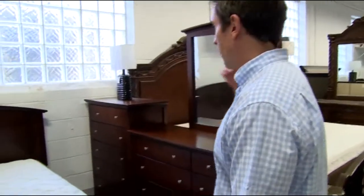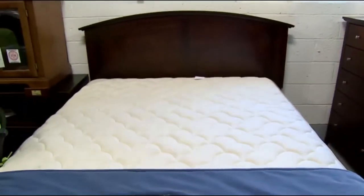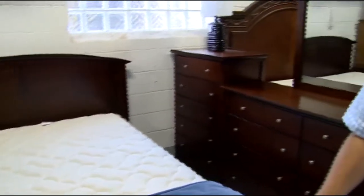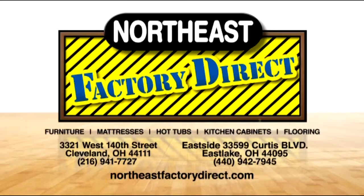Yeah, this is just an example. You can get the bed, the dresser, the mirror, the chest, the nightstand, and the mattress set for right around $1,000, which normally costs you like $3,000. To give you an example, that's like going into a regular store and buying the mattress, but getting a free complete bedroom set. There's no warehouse fees.